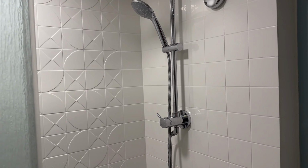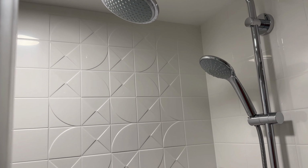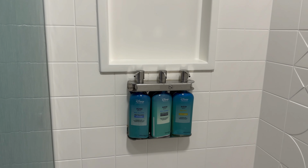Come into the bathroom here. It's actually a really nice bathroom. Got a nice shower, rain shower head. Also has the Disney H2O products in here still. But overall, this is a very nice room.